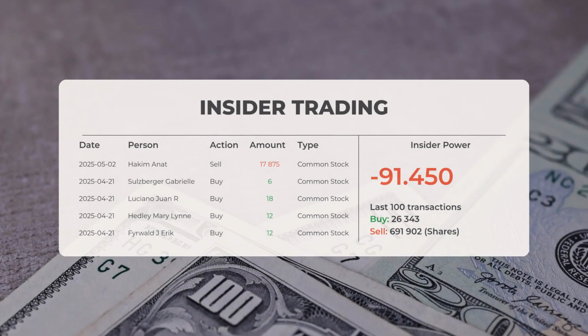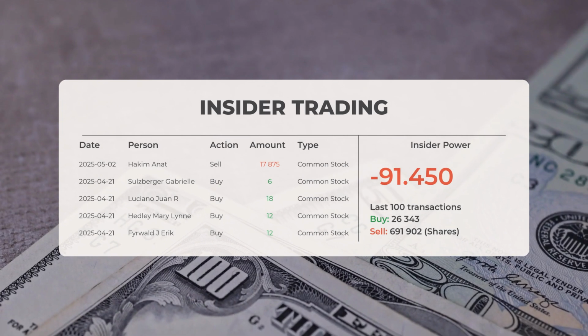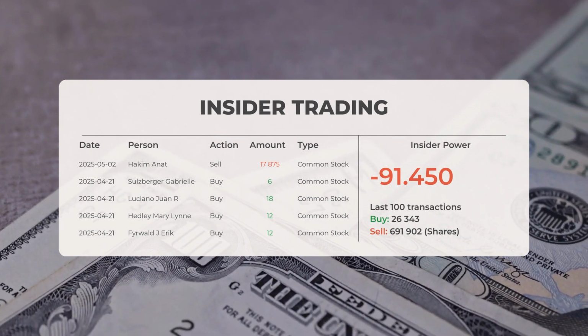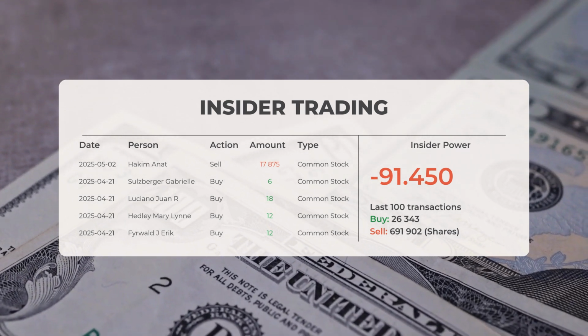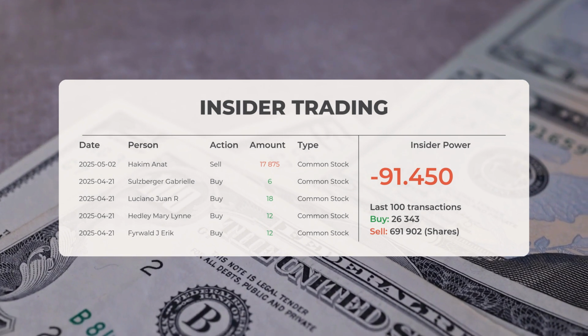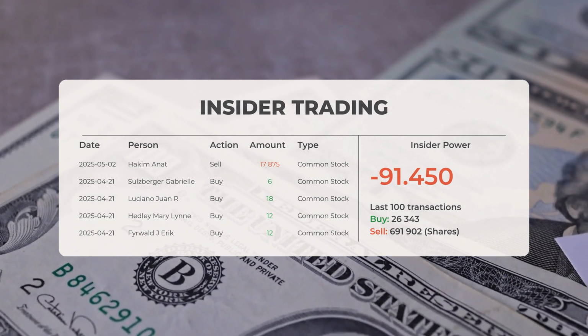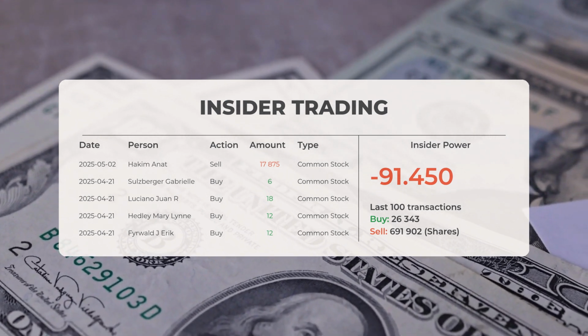The combined average rating for Eli Lilly from multiple analyst sources is neutral. Now, let's examine some recent insider trades. On the 2nd of May, 2025, Hakeem Anat conducted an insider sale of 17,875 shares of common stock. On the 21st of April, 2025, Sulzberger Gabriel conducted an insider purchase of 6,061 shares of common stock.